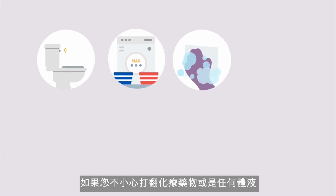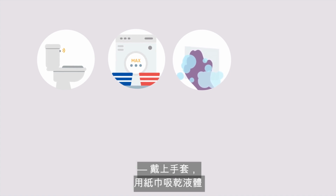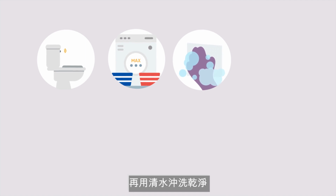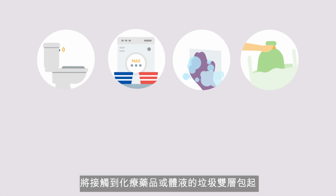If you spill chemotherapy medication or any bodily fluids, put on gloves and clean by soaking it up with a paper towel, cleaning the area with warm soapy water and a disposable cloth, and then rinsing with cold water. Double bag any rubbish that comes into contact with the chemotherapy or bodily fluids.